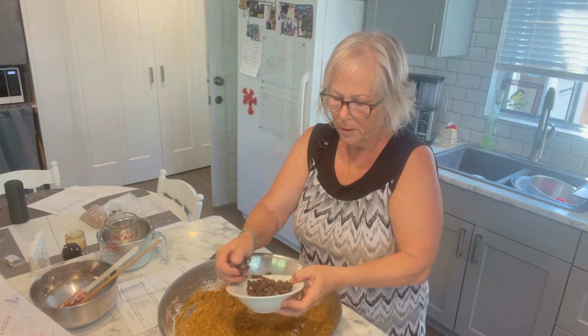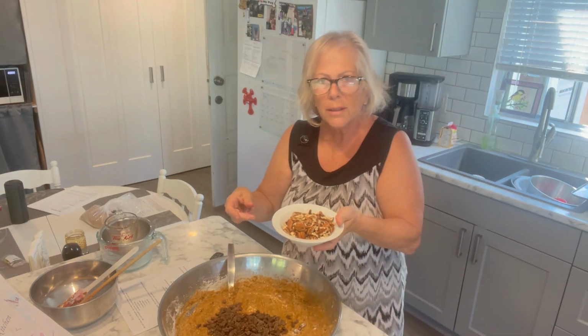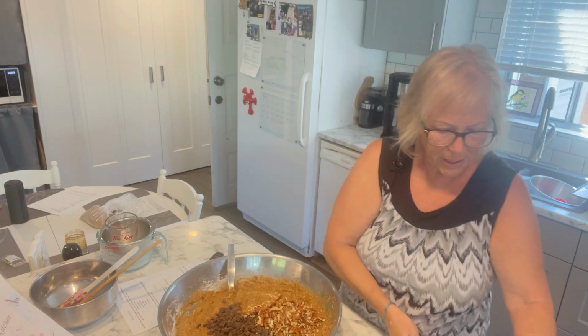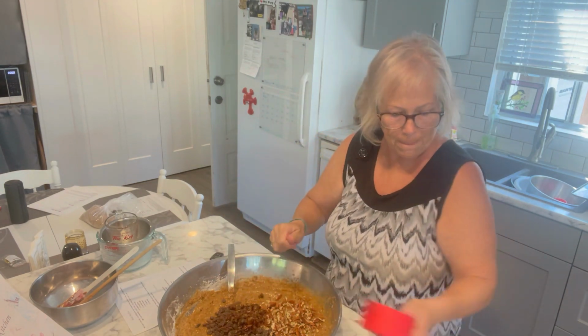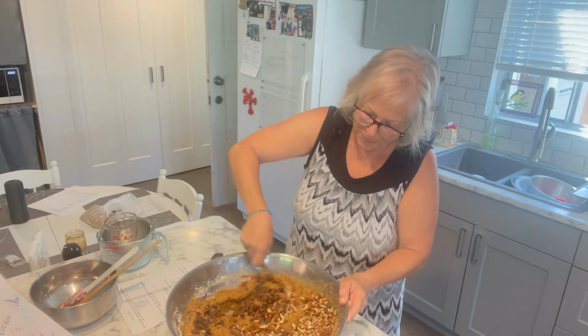So we have some raisins here. I have some pecans, but you can add walnuts, any kind of nuts you prefer. And then I have just a little bit of chopped dates. Okay, I'm gonna just give that a stir.